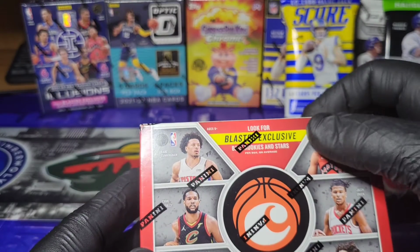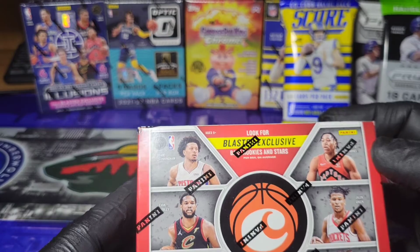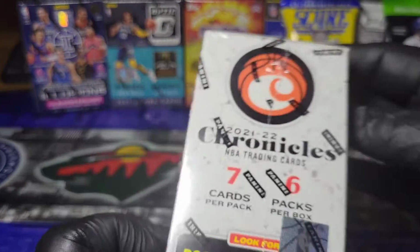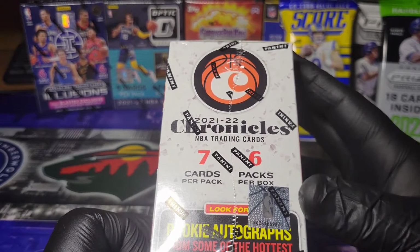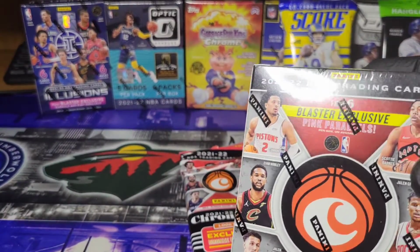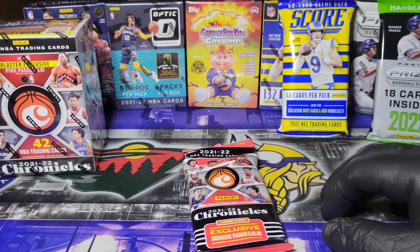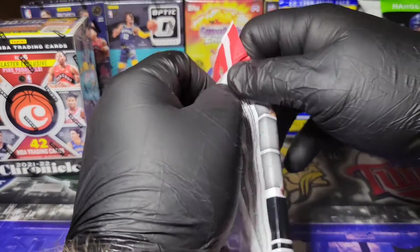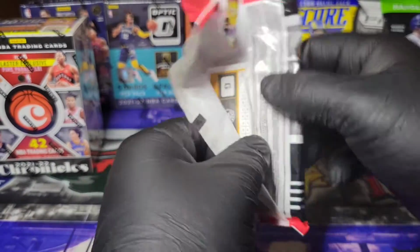Looking for blaster exclusive base rookies and stars. So it says look per box on average, but doesn't give you a number. Interesting. Seven cards per pack, six packs per box. Look for rookie autographs from some of the hottest young NBA players in the NBA. Obviously, we hope we do get some, but you know how it goes. Sometimes you win, sometimes you don't. So without further ado, let's just start with this pack. This little value pack.